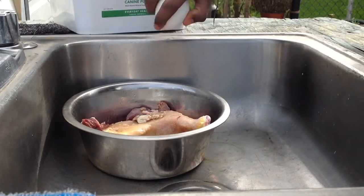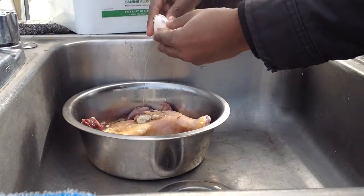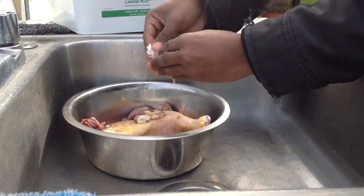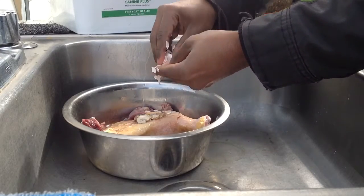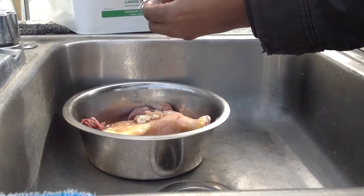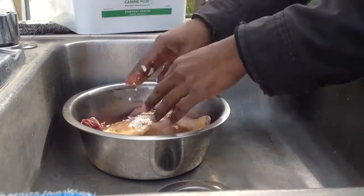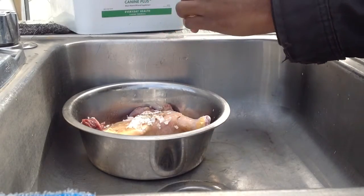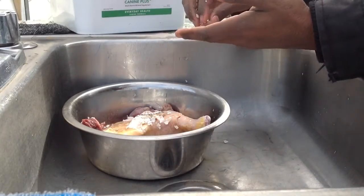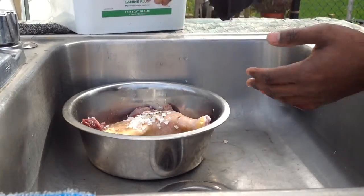An egg. I give her a daily egg, and what I tend to do is just crush the eggshell really finely. You can collect the eggshells, bake them, make them into a powdered form. It's easier to digest. I don't always do it that way. I like it this way because it provides some roughage in the dog's diet.